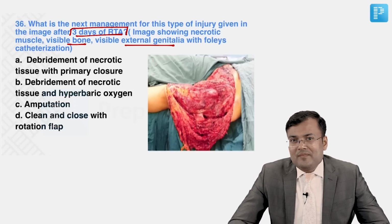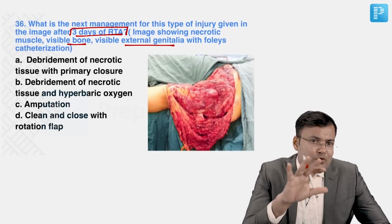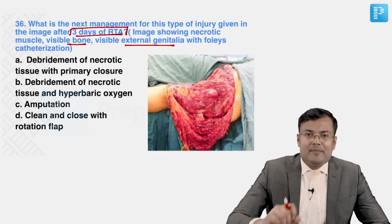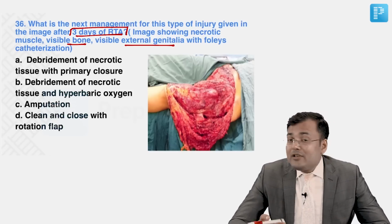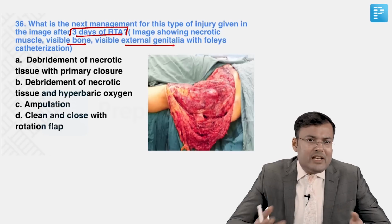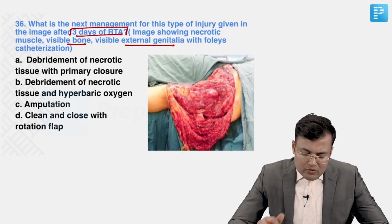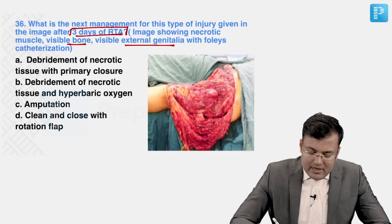Necrotizing fasciitis. Right? In such situations, what do we have to go for? We have to go for extensive debridement. Right? And after that, you cannot close it. So for improving the healing of the wound, we give what? Hyperbaric oxygen. So one by one, we are going to discuss the options.